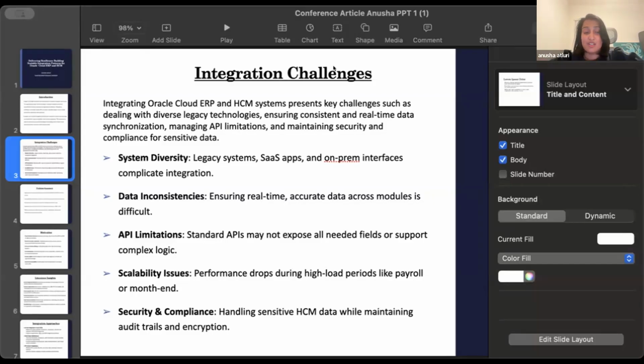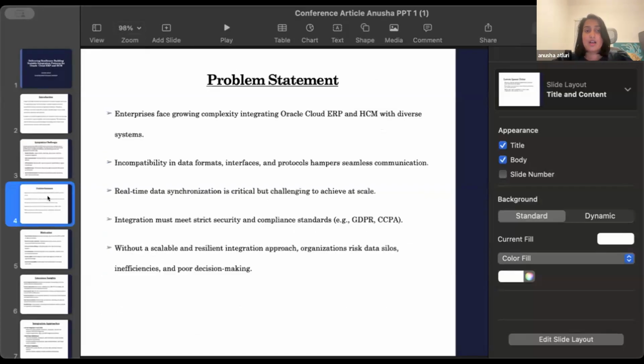And security is, as I said, it's really security and compliance is one of the major factors. Handling sensitive human capital management data or ERP system data while maintaining audit trails and encryption between the systems we are sharing is also one of the important factors. Moving on to the next slide, problem statement.